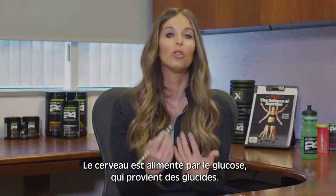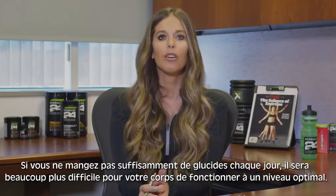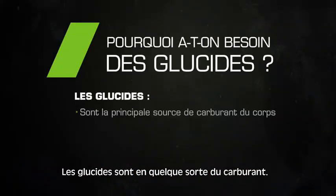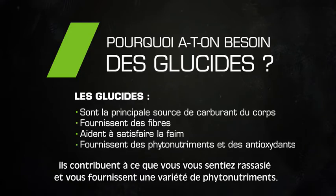Our brain is fueled by glucose, which is from carbohydrates. So if we don't eat adequate carbohydrates per day, it's going to be a lot harder for your body to function at an optimal level. So carbohydrates are fuel. We're going to talk a lot about that during the workout nutrition section. If they have good fiber, they're going to help you feel full, and they're going to give you a variety of different types of phytonutrients.